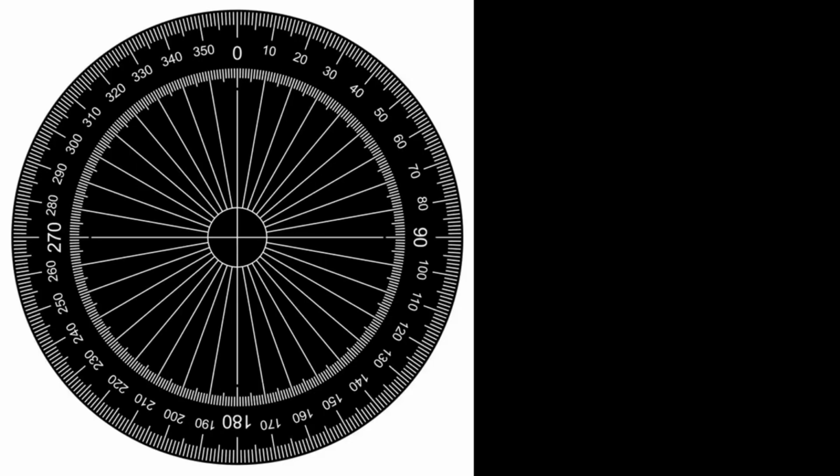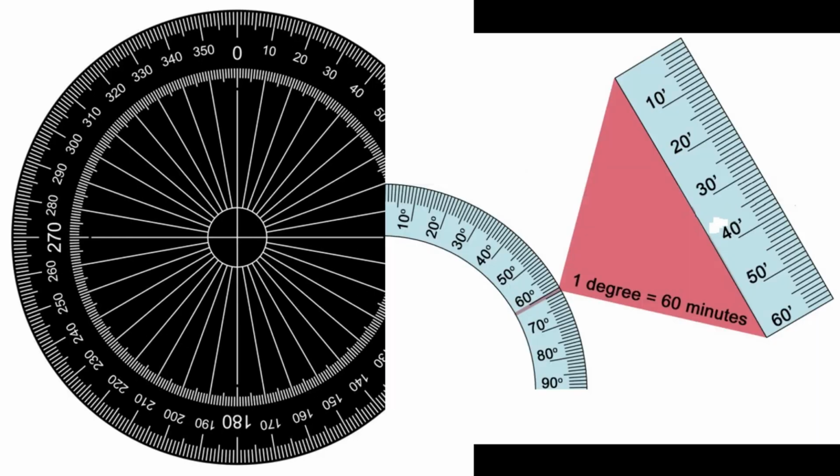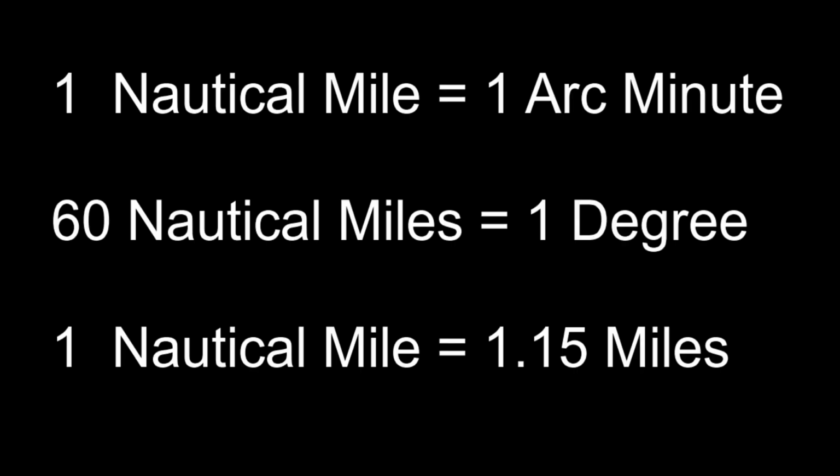Now, for measurement purposes, a circle or circumference is divided into 360 basic units called degrees. Each degree is then further divided into 60 smaller units called arc minutes. On the Earth, a nautical mile is a distance covered if you travel 1 arc minute along the equator or along lines of longitude. Travel 60 nautical miles and you've covered 1 degree. A nautical mile is around 1.15 miles.